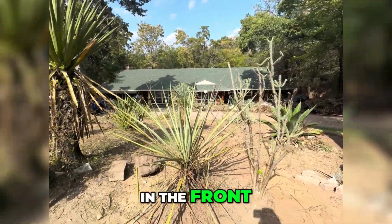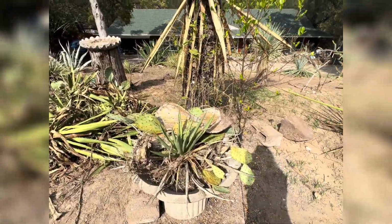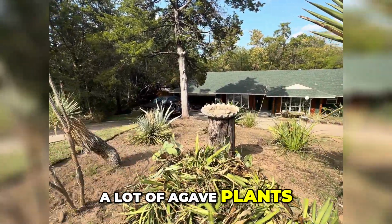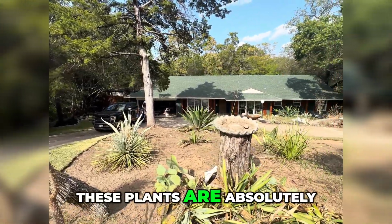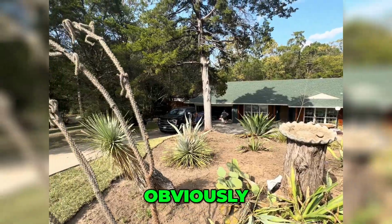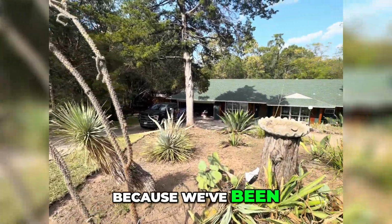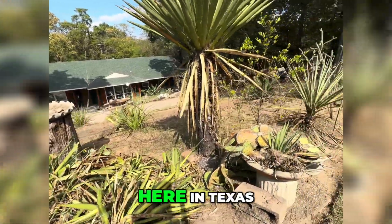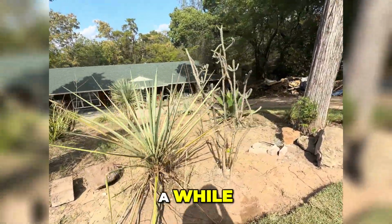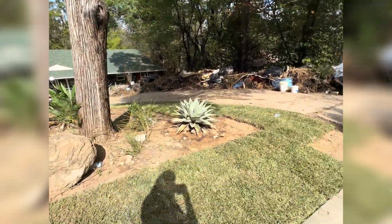But anyway, as I was saying, one thing that I really like about this house is the landscape that we have here in the front. As you can tell, it's a lot of cactus, a lot of agave plants. These plants are absolutely gorgeous and they're so big. Obviously dry because we've been in a drought here in Texas. It's been super hot and it hasn't rained in a while, but still gorgeous.